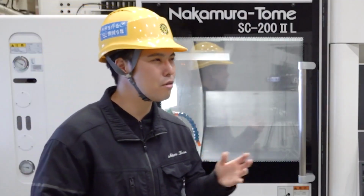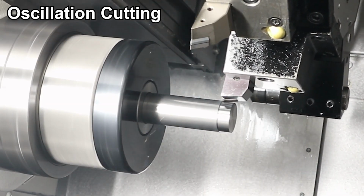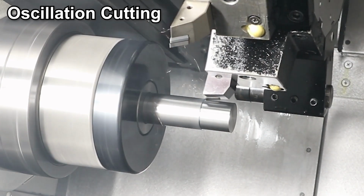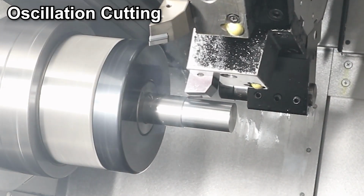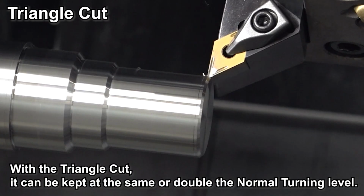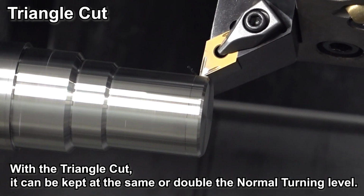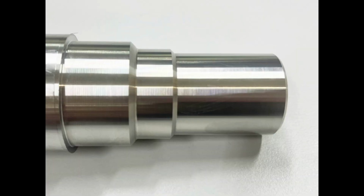What is the feature of this technology? Actually, the main feature is that it is easy to maintain the surface roughness at the same level as that of normal turning. One of the problems with oscillation cutting was the deterioration of surface roughness. With triangle cut, it can be kept at the same or twice the level of normal turning, which opens up a lot of possibilities for finishing. Here is the actual surface of the workpiece. So, look at the surface. It's a really beautiful surface of the workpiece.